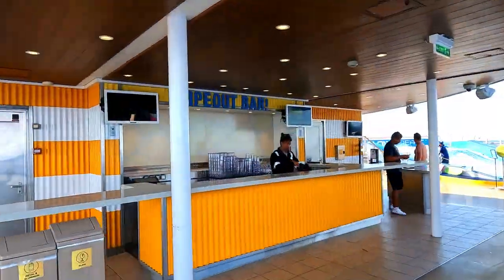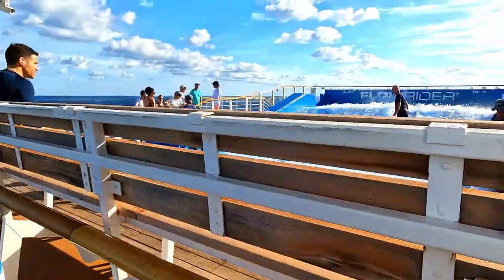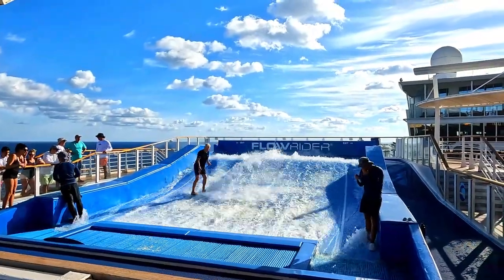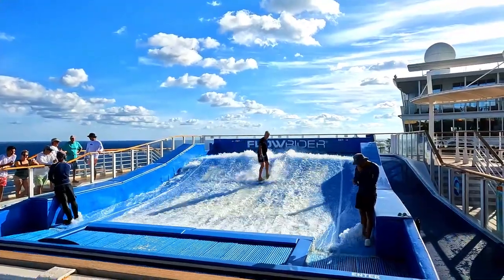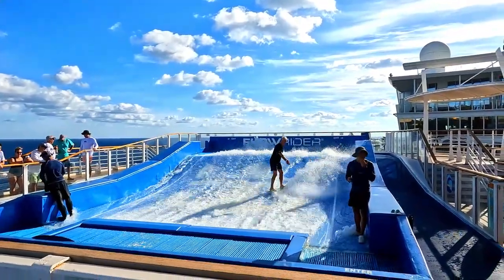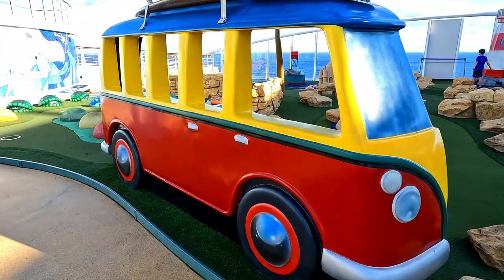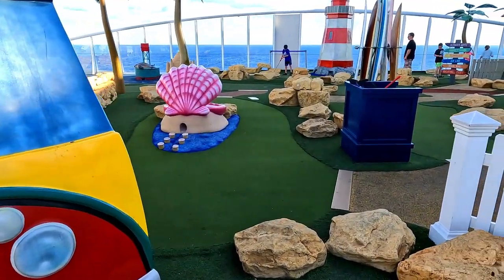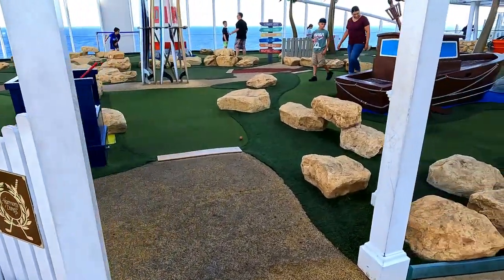Now, if you need some liquid courage to ride the Abyss, the Wipeout Bar is directly in front of it. The bar is also located between the two FlowRiders on board. That brings us to Harmony Dunes, the professional mini golf course. You don't have to play like a professional to enjoy the course, though.